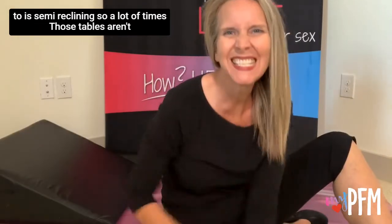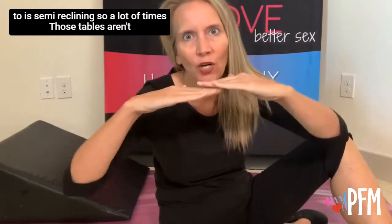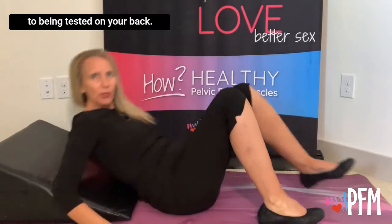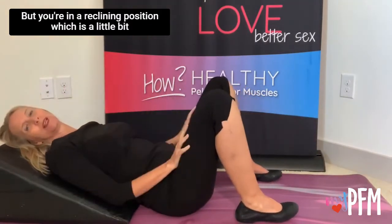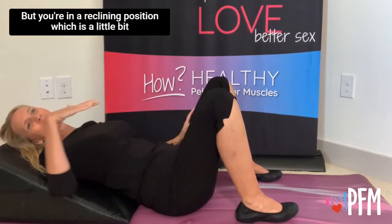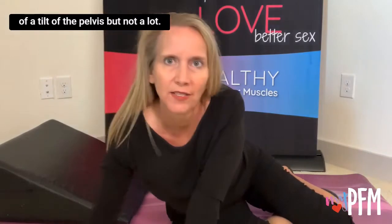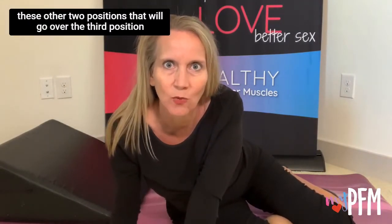Position 2 is semi-reclining. A lot of times those tables aren't completely flat, they'll kind of recline. So it's very similar to being tested on your back, but you're in a reclining position, which is a little bit of a tilt of the pelvis, but not a lot. So again, if you're negative in this position, try one of these other 2 positions that we'll go over.